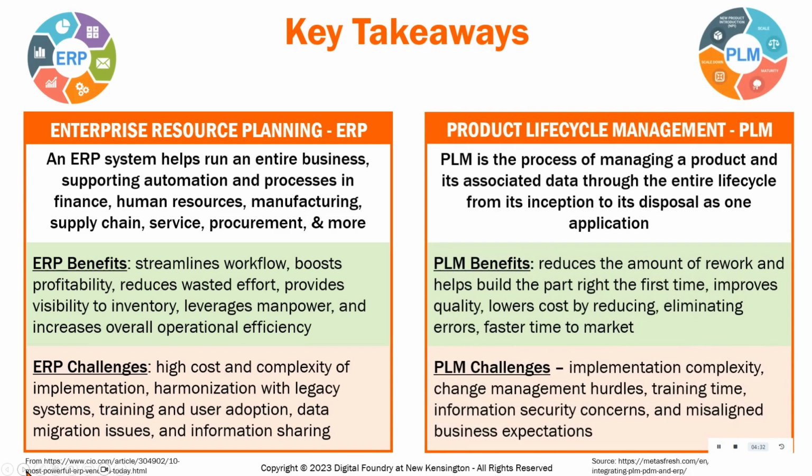PLM, Product Lifecycle Management, is all about managing the product lifecycle of your product from development and introduction of the product to growth, maturity, and end of life. The biggest impact PLM has is in the development and production stages in the life cycle. PLM benefits include time reduction and rework, improved quality, and lowered cost, eliminating errors and faster time to market. Challenges include implementation complexity, time required for training, information security concerns, and misaligned business expectations with the system.